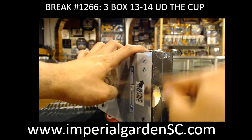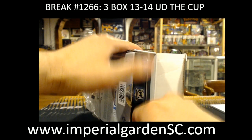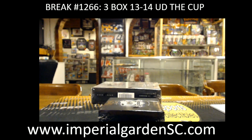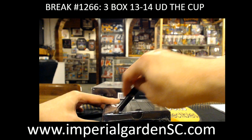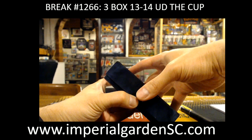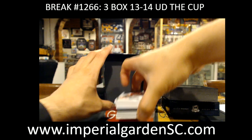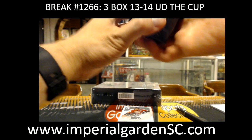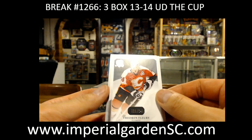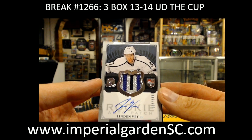To box number 2. Okay, Theo Fleury, 28-249 for Calgary. And going out to the LA Kings, we got a three color of Lyndon Vey. 117-249 going to CPL.